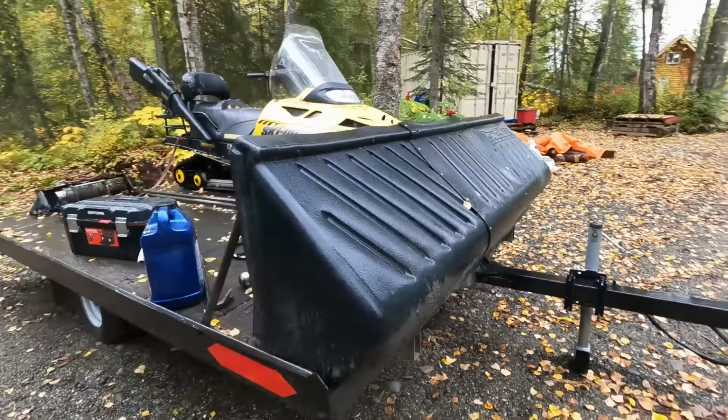Do you want to tell them the name? It's your name, you tell them. It's the Bumblebee. And what's your name for yours? It's the Batmobile. We'd like to formally welcome Bumblebee and the Batmobile to the family. It's going to be a lot of fun. We don't get to play with it till winter, but we're pretty excited.